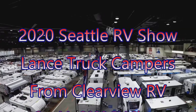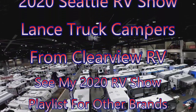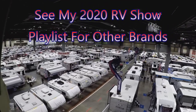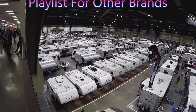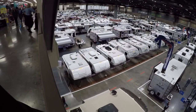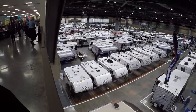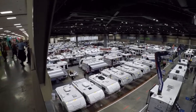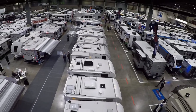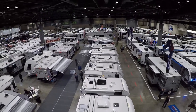Okay, this is the overview of the 2020 Seattle RV Show. Primarily what I am interested in are the truck campers. Right below us here you see all the Lances. And then let's walk over here, looking down on top of the Lances from the mezzanine above.